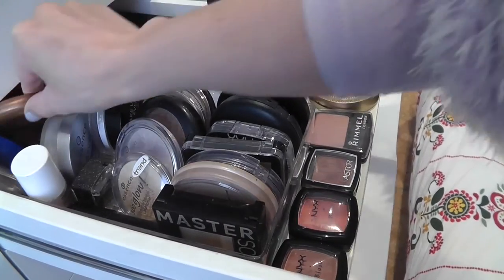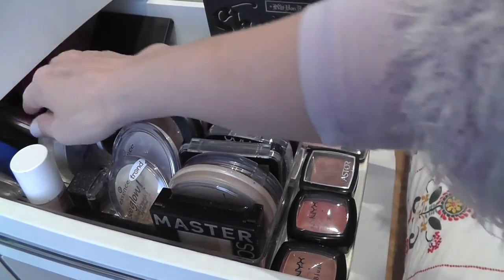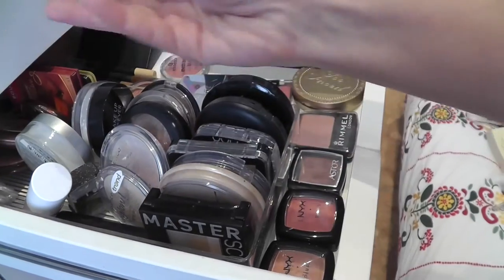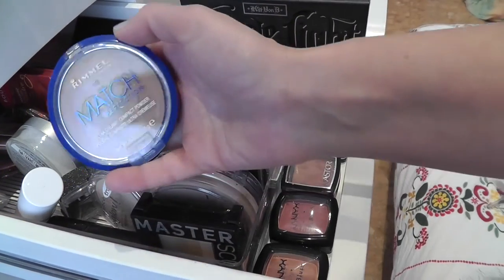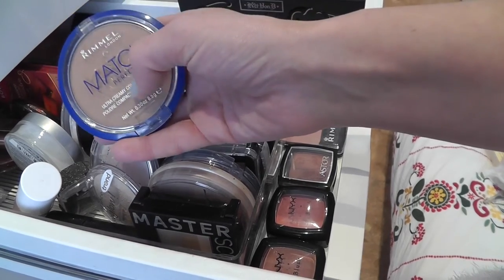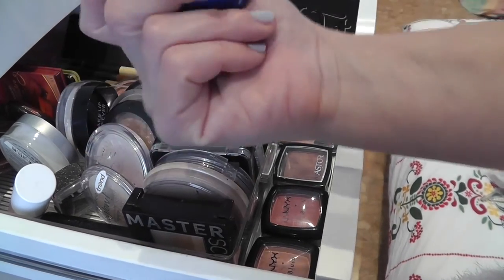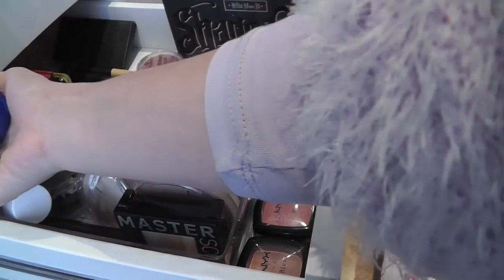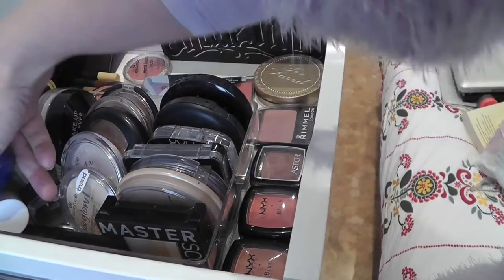NYC Sunny. Can I show it to you in here? Then I have a bunch of Essence powders, this big old one. Then I have this Rimmel Match Perfection, an ultra creamy compact powder. It's not a bronzer, but I use it as such because I got it in the color 400 Natural Beige. So I can use it as a bronzer whenever I please.